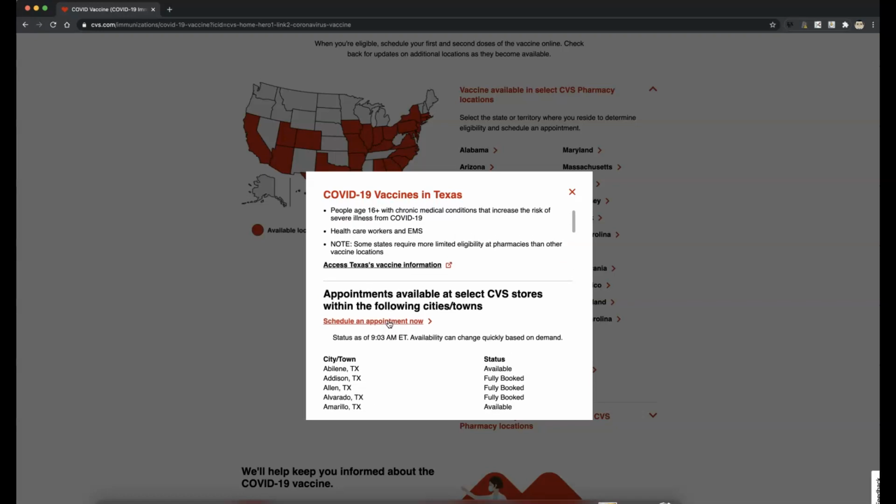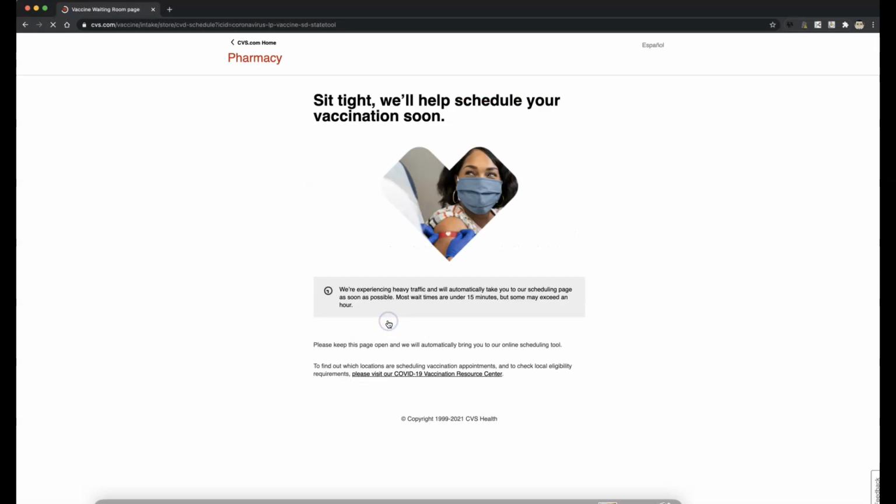If you find that your vaccine is available, you go ahead and click Schedule an Appointment now. What you'll have to do is wait for this page to finish loading in order to be able to get to the registration screen. So be patient. Notice that it says they are experiencing heavy traffic and you will automatically be taken to the scheduling page as soon as possible. Most wait times are under 15 minutes, but some may exceed an hour. So please be patient. In the meantime, it's important to have your insurance card information ready in order to proceed. If you have no insurance, that's okay too. There's an option for you as well.